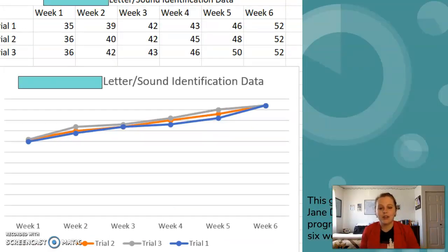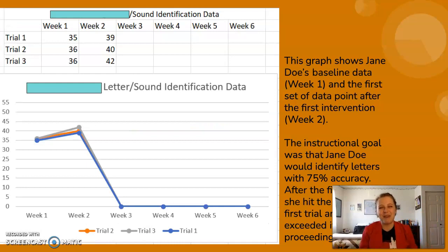So here is her baseline data and her week 2 intervention. So you can see 35, 36, 36 here in week 1. That is her 60%, those scores. That's where those come from.